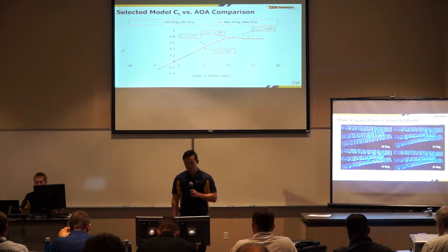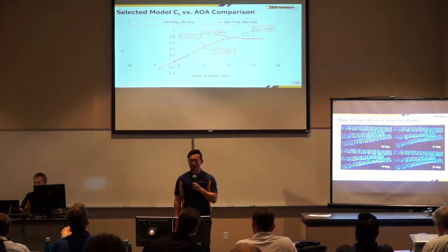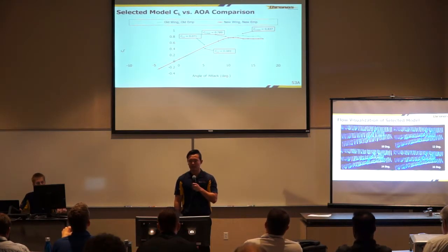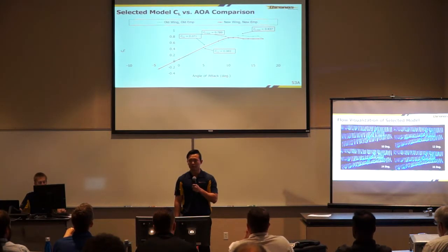Thank you, Vincent. On our primary screen, you'll notice our CL alpha comparison for our initial model in green and our selected model in red. As you can see, we have a slight increase in our CL in our race region, which is going to be from 0 to 5 degrees. Now, I'd like to note that this increase in CL would also mean a slight increase in induced drag as well. However, since we do have a thinner airfoil in our selected model, and the majority of our drag comes from parasitic drag, this is not a huge concern for us.